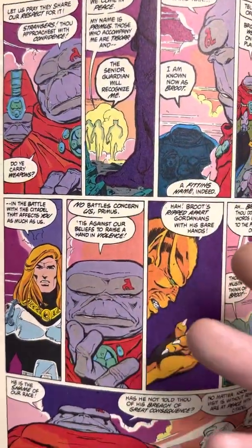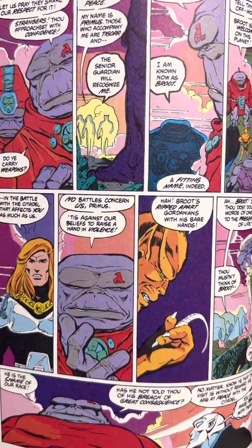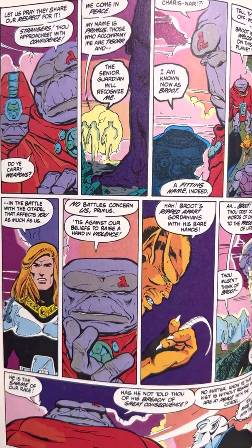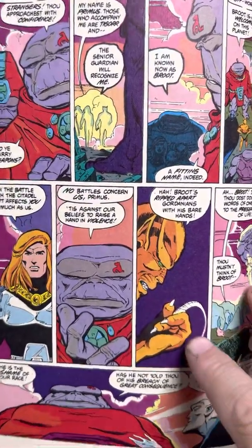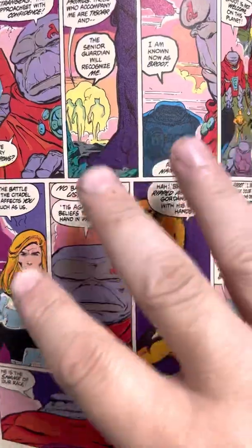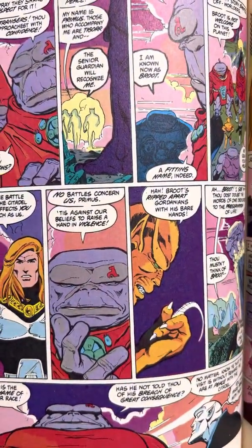And so the Gordians, one of Broot's people is worth like a battalion. So whenever they get the 12 and train them, they get a powerhouse team. So they let this planet just breed and be peaceful because they know, first off, that they're not going to rebel.